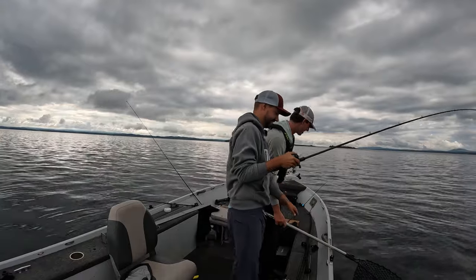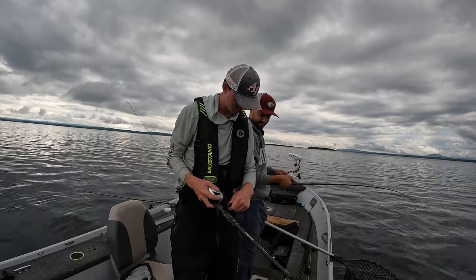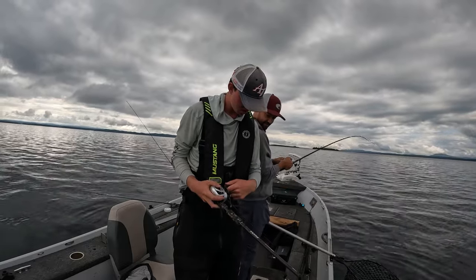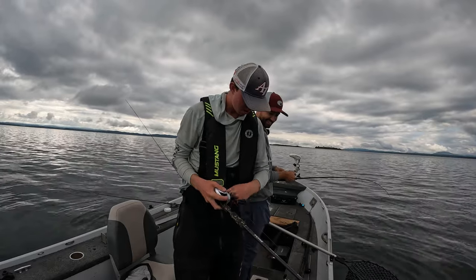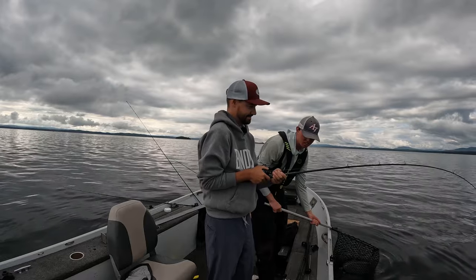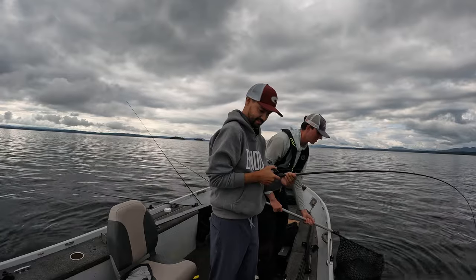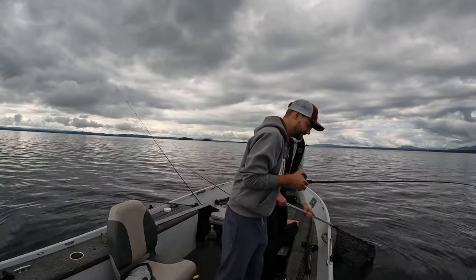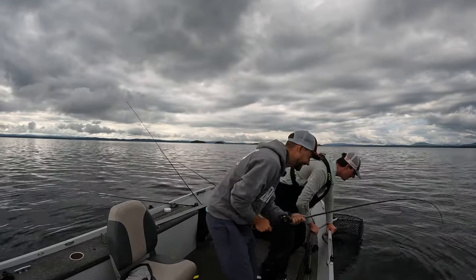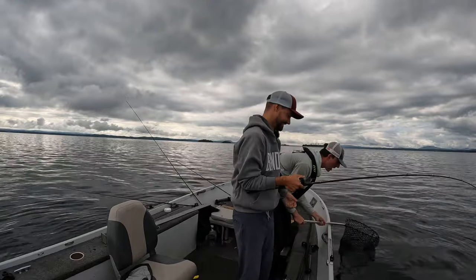I'll hold the net. Oh my goodness, dude. Just stay away from me. I'll stay away from you. We could have kept them fired up. I'm putting a tremendous amount of pressure on this fish. Are you actually? Yes. I haven't seen it. How big is your leader? It's like a 20 pound leader and 15 pound braid.